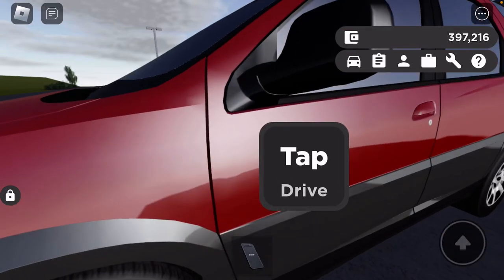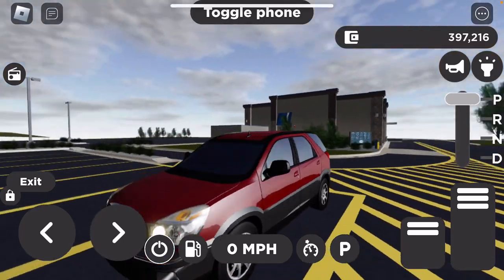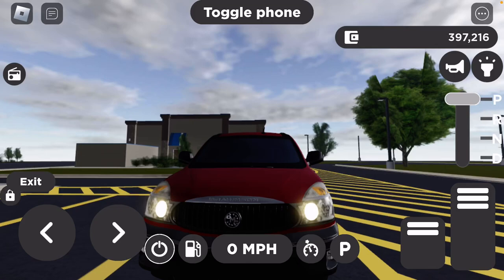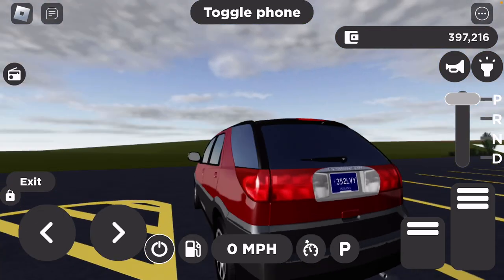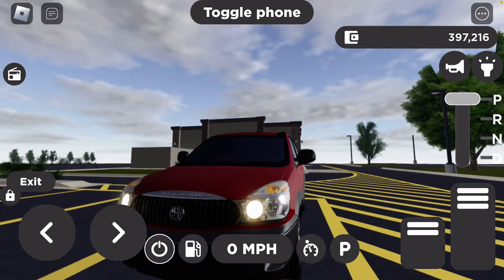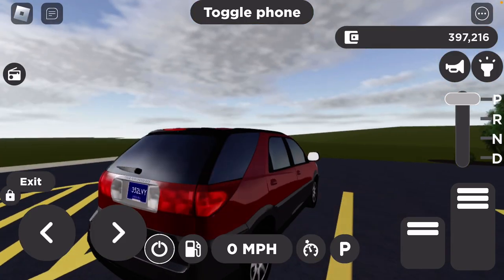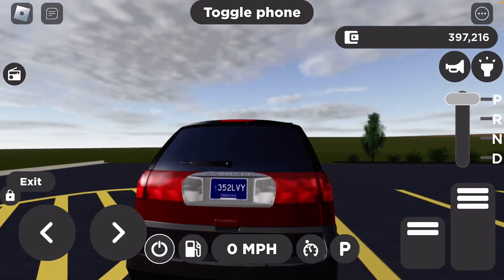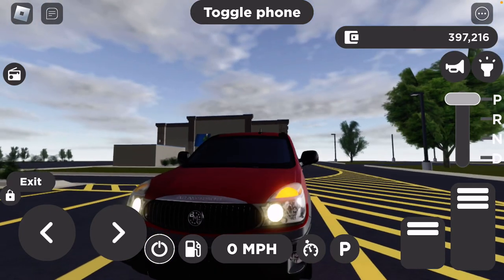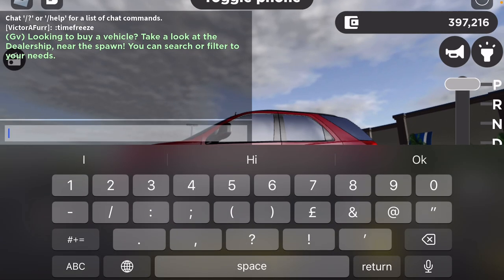I'm going to start her up and let her run. You see the regular lights are on, or the running lights, the daytime running lights. Before I turn them on, I'll just show you that. Here's a left turn signal. Sorry, that's the left turn signal, that was right. Hazards are the same.